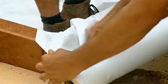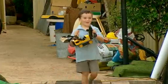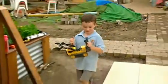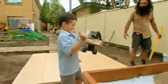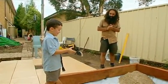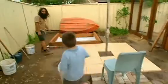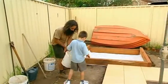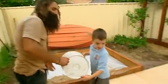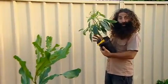Line your base with geofabric to stop the sand mixing with your soil and you're ready to start filling. To figure out how much sand you're going to use, simply multiply the depth, width and length of your pit to get an approximate volume in cubic metres. For a sand pit this size, that's 1800 by 1600 by about 400, we're using a little over a cubic metre of sand. You tip it. Oh, good job.